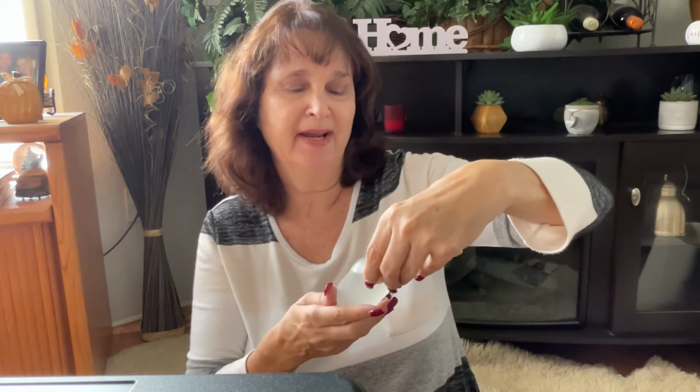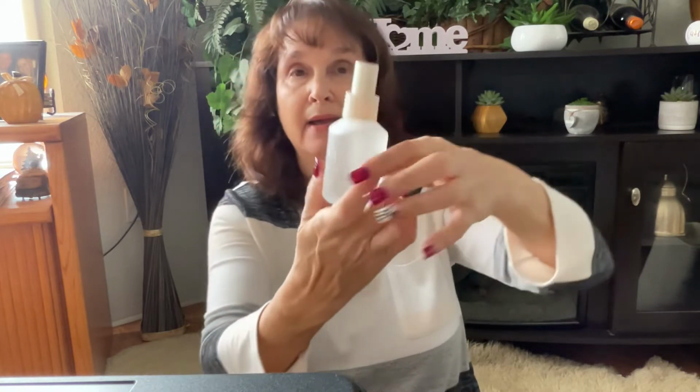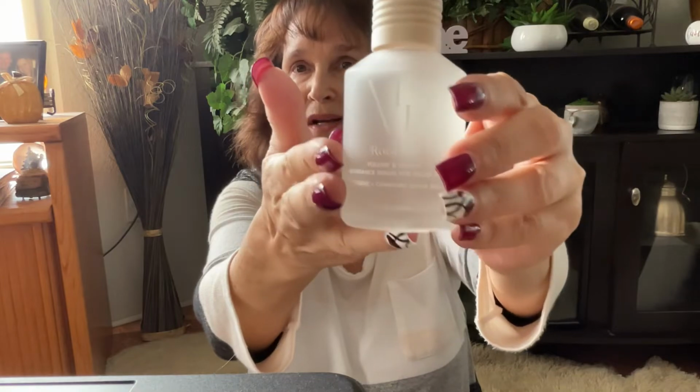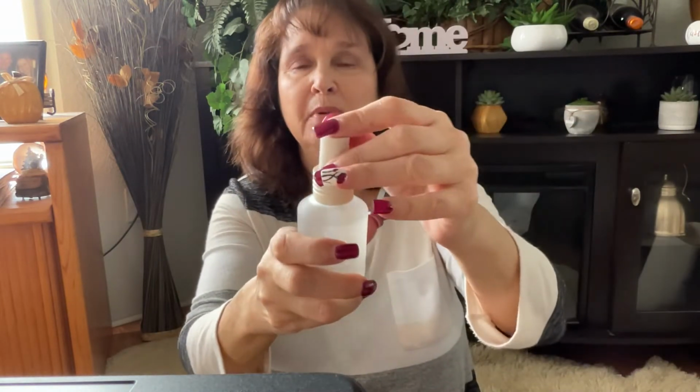Volume and Vitality Abundant Serum for fuller hair. And I love me some good hair products. And it's a spray, so it could be like a root lifting spray. So I will have to read more. It's all on the back, but look at how light it is. So this is a nice product, and the bottle is super nice. So I'm liking that. And there's more.